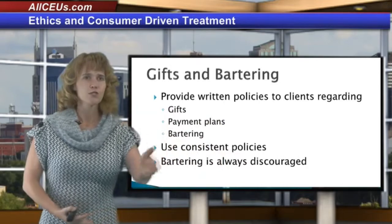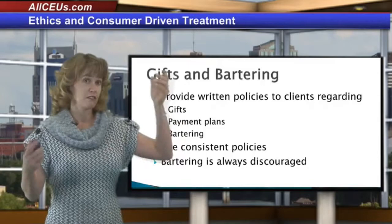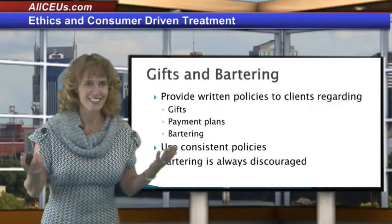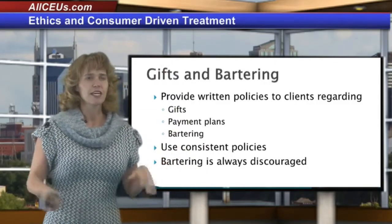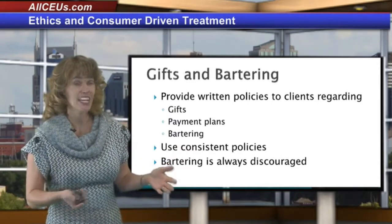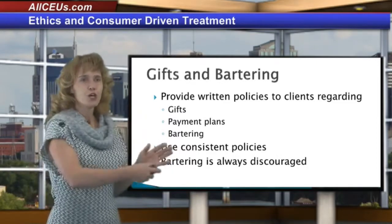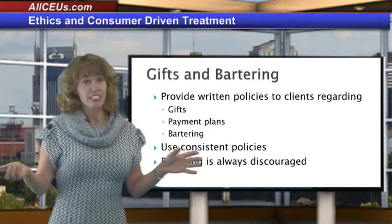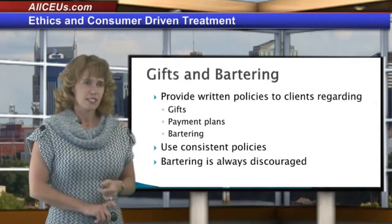If you show that you've been doing this with every patient, man, woman, 20-year-old, 60-year-old, within reason. Obviously, we're individualizing treatment, so there's going to be some difference. But if you're only hugging your attractive 20-year-old clients and nobody else, that's not going to reflect really well. If you show that you hug most of your clients, you could argue whether that's ethical or not, but at least you're consistent. So use consistent policies.